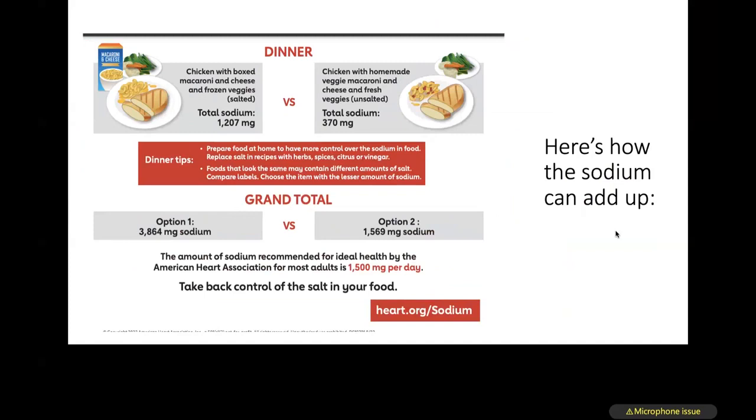Here, the dinner is chicken with boxed macaroni and cheese and frozen veggies, the most common convenience American dinner, which contains total sodium of around 1,207 milligrams, versus chicken with homemade macaroni and cheese and fresh veggies. Total sodium is 370 milligrams. It's almost 1/3 of the sodium if you prepare your food at home, because you have more control over the sodium in food. You can also replace salt in recipes with herbs, spices, citrus, or vinegar, and always look at labels. Foods that look the same may contain different amounts of salt. So it's very important that you compare labels and choose the ones which are lower in sodium.